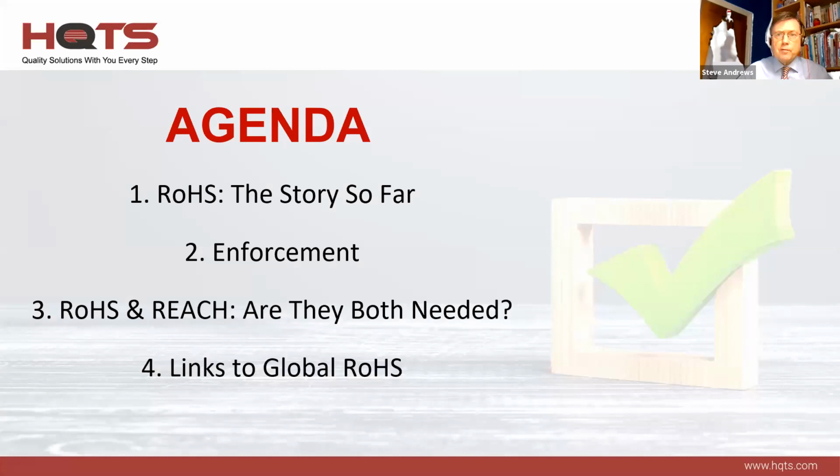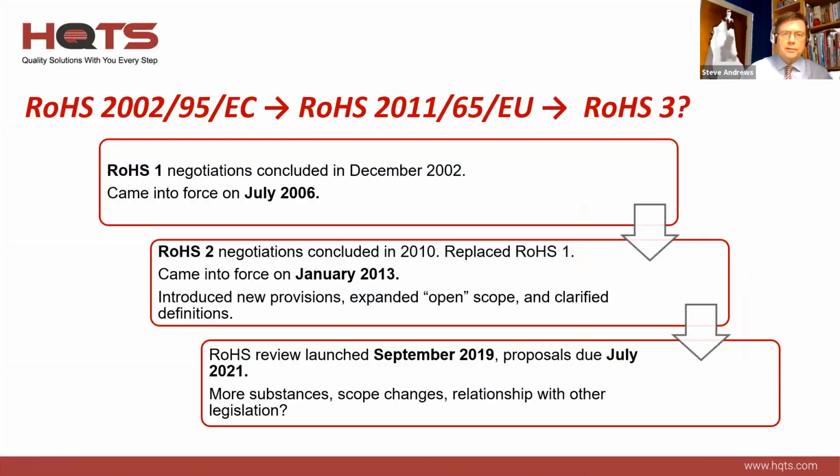So this is a brief overview or the agenda for the content of the presentation I'd like to give. I'll start with a short background about the history so far of RoHS and why this piece of European legislation is always changing, never stays the same. And then we'll move on to the ways in which it's enforced with a couple of short case studies, the differences between RoHS and the REACH regulation, and finally, a few words about the global RoHS laws. Next slide, please. Thank you.